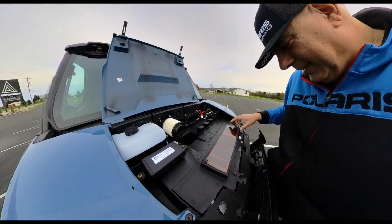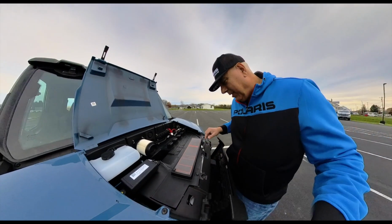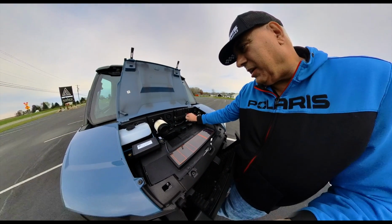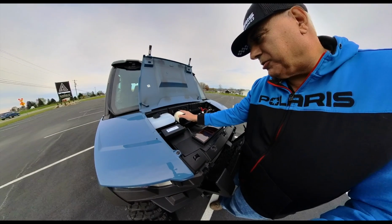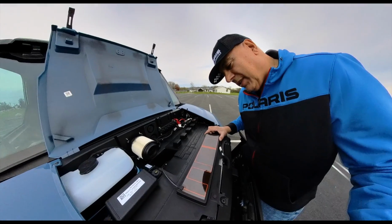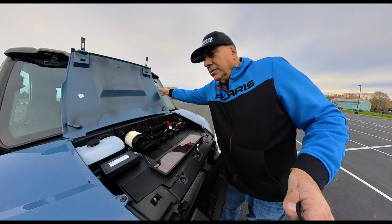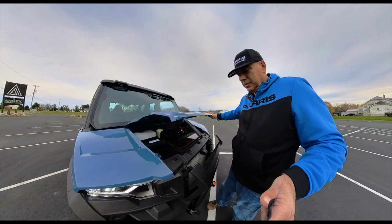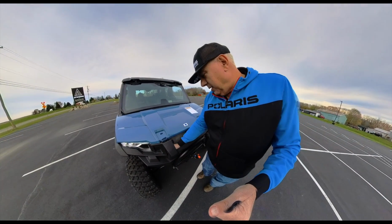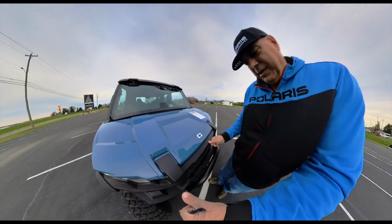What is this? That's interesting. What is that? This is your bus bar to plug in accessories. That's your air filter, your interior windshield wiper fluid. But what is this, a circuit? I have no idea what that is. Almost looks like a solar panel. Polaris does it again. When Polaris does this, Can-Am usually comes back fighting.